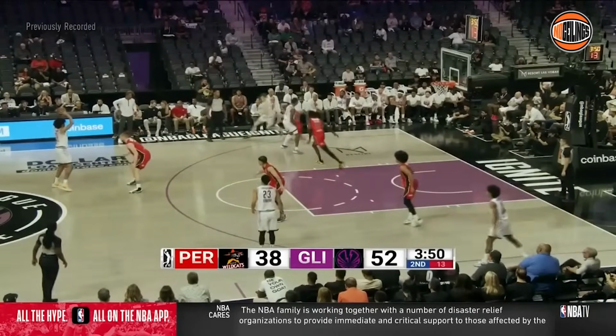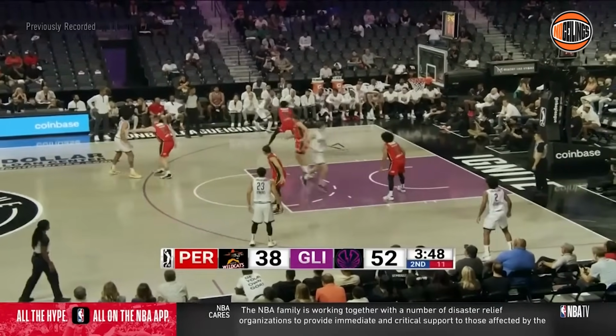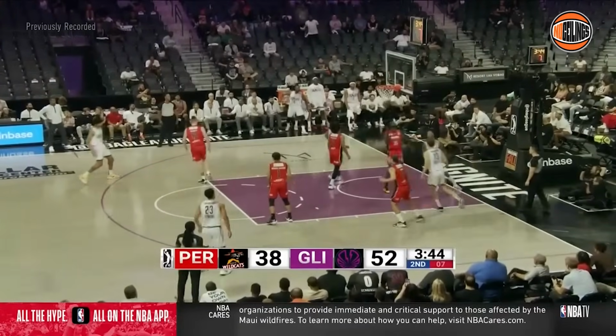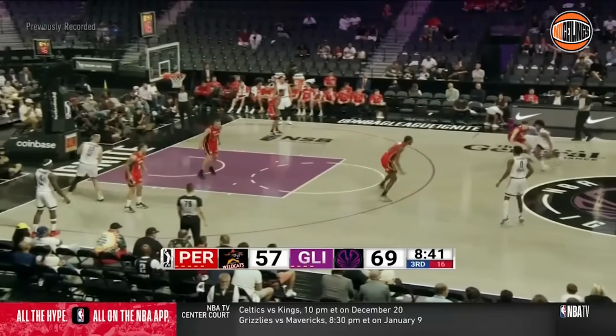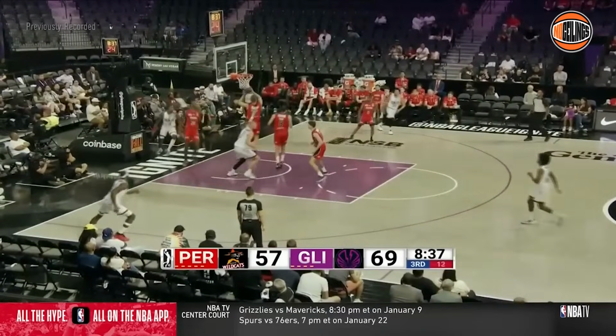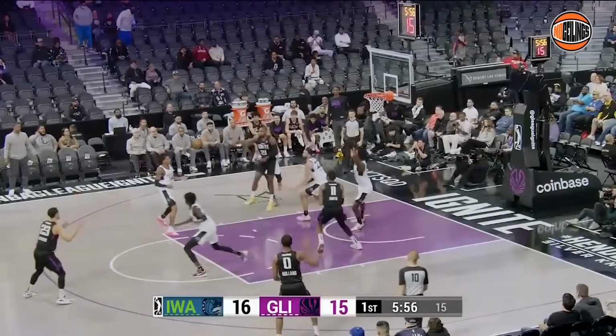Coach for your NBA G League Ignite said he didn't want to install too many plays, just wanted to let the guys play free, have fun. And so now Ignite has to see if they can match that level of intensity on the glass. Here's Holland. Off the rim, Michael Frazier, Norris Cole.